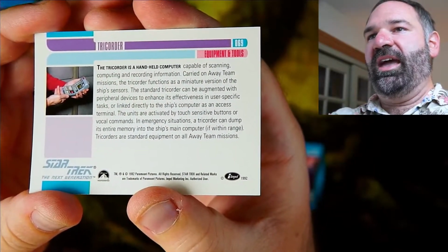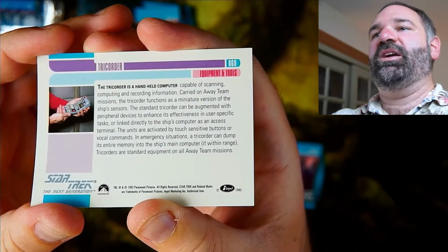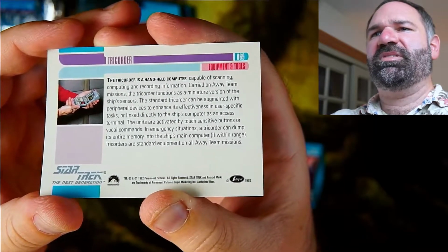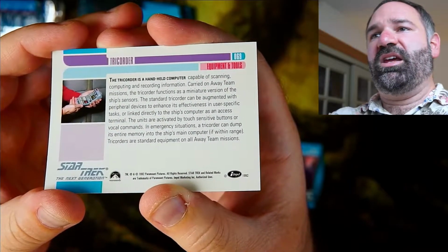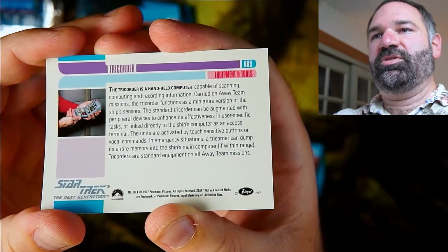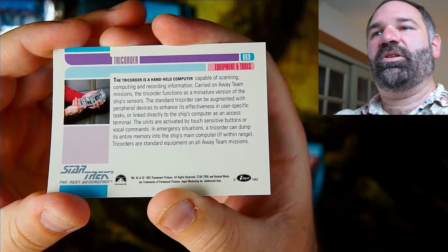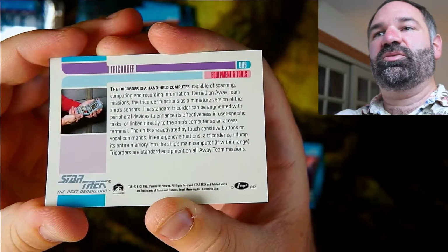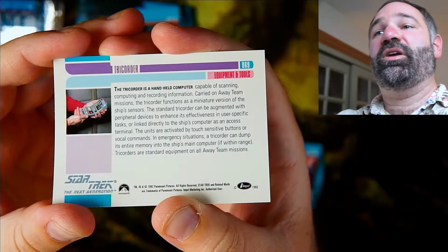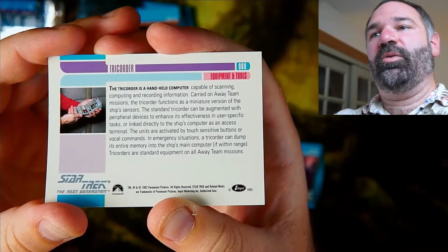The tricorder is a handheld computer. Yes, it is. Capable of scanning, computing, and recording information. Carried on away team missions, the tricorder functions as a miniature version of the ship's sensors. The standard tricorder can be augmented with peripheral devices to enhance its effectiveness in user-specific tasks, or linked directly to the ship's computer as an access terminal. The units are activated by touch-sensitive buttons or vocal commands. In emergency situations, a tricorder can dump its entire memory into the ship's main computer if within range. Tricorders are standard equipment.